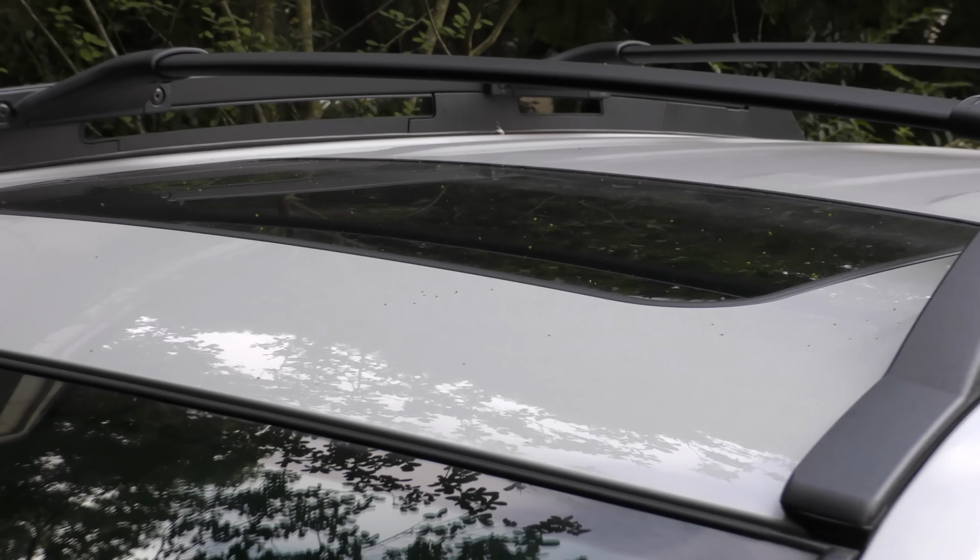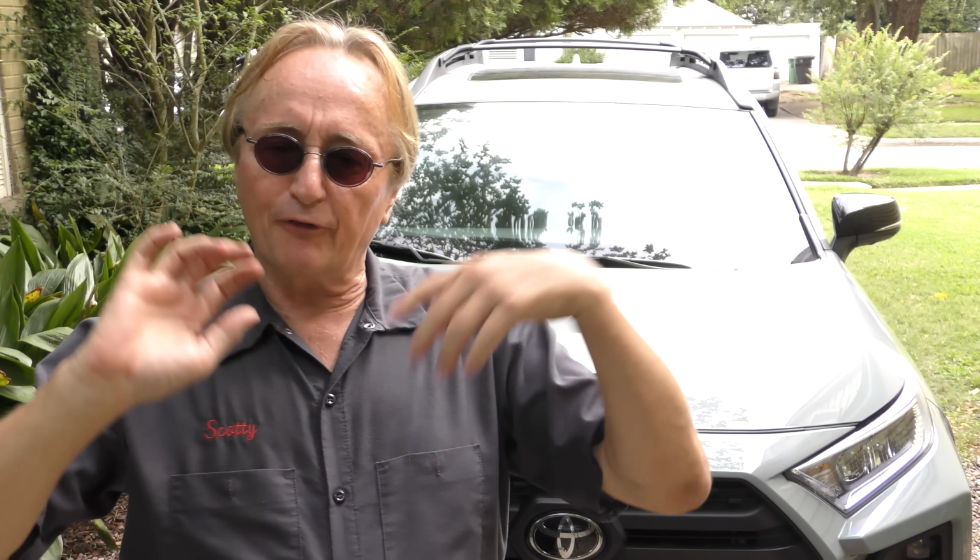Hey, this off-roader even has a nice sunroof on it. So if you're looking for something a little bit different, in a mild off-road capable vehicle, TRD might be something you'd want to think about. If you're looking for a vehicle that can last a long time, yet still be able to have some fun in.